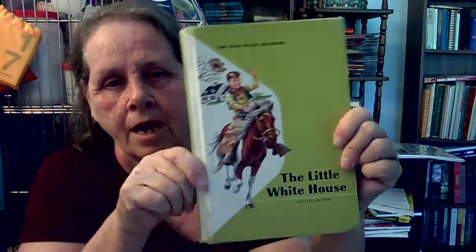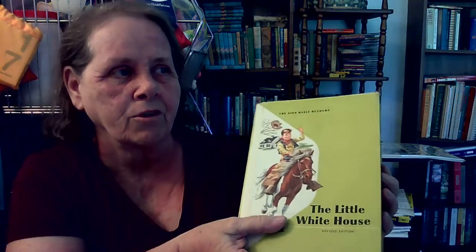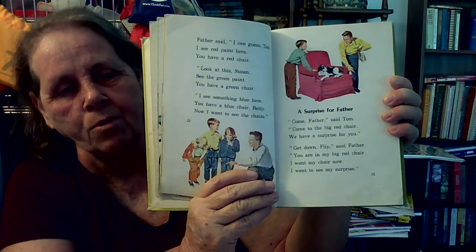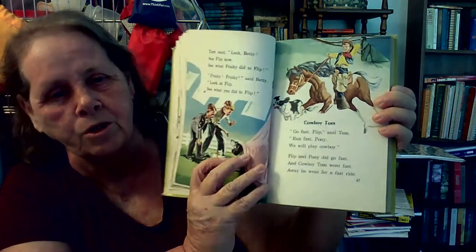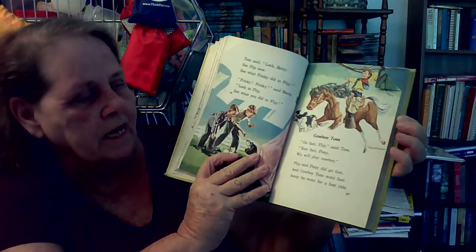Then my 7-year-old great-grandson is reading from this book. It's a 1960s reader, Little White House. I used this with the other 2 as well and several other children over the years. Easy peasy. It uses the same words over and over in different stories and builds on it, adding just a word or 2 at a time, but using the same words over and over so they get used to seeing those. And I love it.